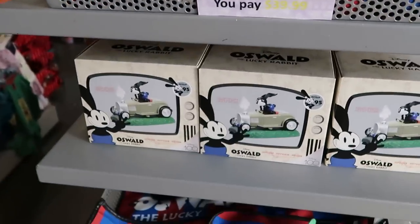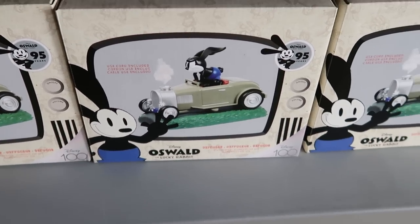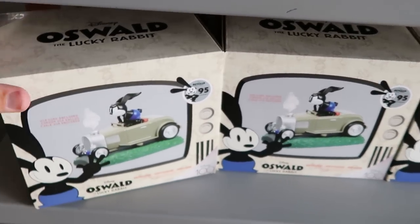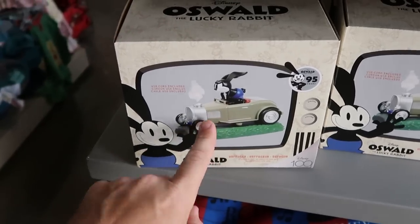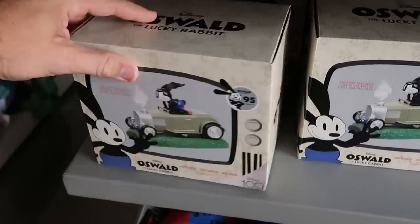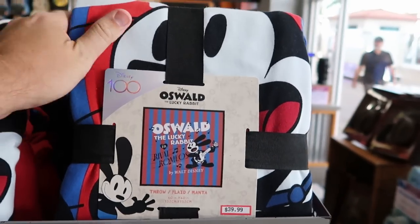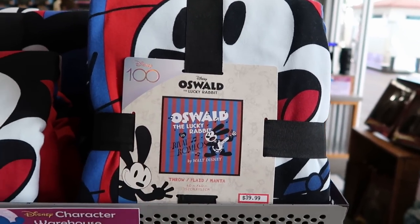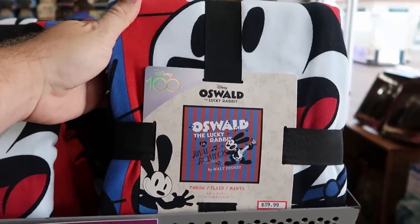And then right up ahead here, they have another really nice Oswald item. Check this out from the Disney 100 collection. Oswald 95 years. It's a really nice diffuser. Look at him there in the car. I do want to check the price. $25, marked down from $60 for that one. And then they do have the really nice heavy throw blankets with that same design as that bag. 60 by 60 inches. These are $40, marked down from $70.